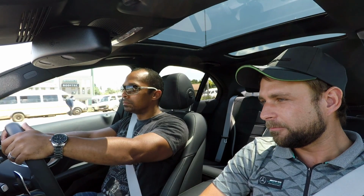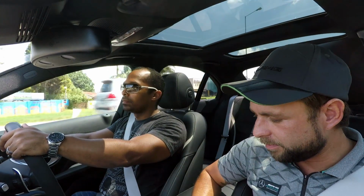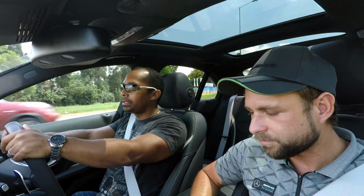So with one of the dynamic select settings, if you are in individual setting, you can change your suspension to sport, put your steering on comfort, and put your engine in eco, for instance. So you can adapt the whole car the way you want it, to personalize it to your needs. Which is quite cool. That is very cool indeed.